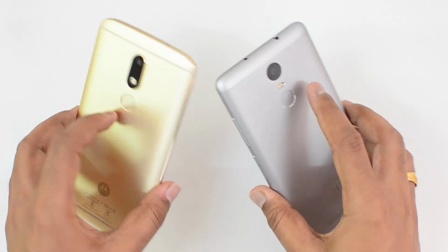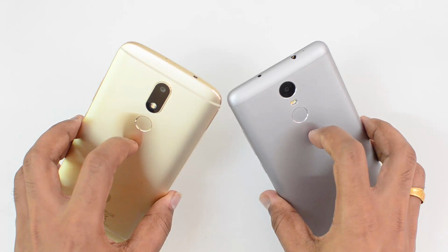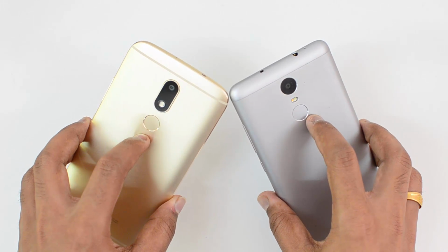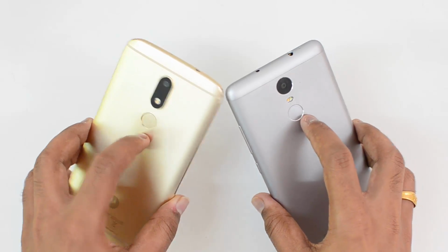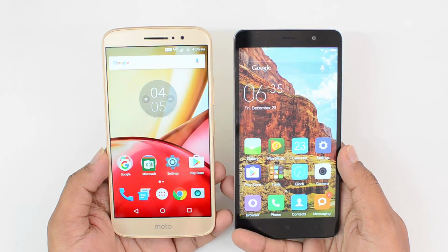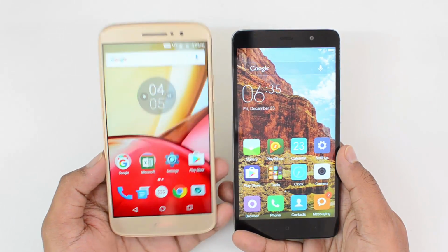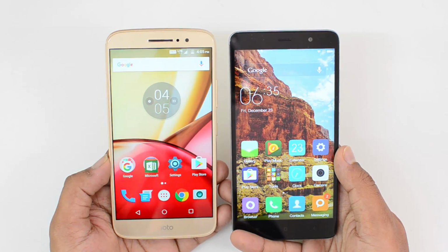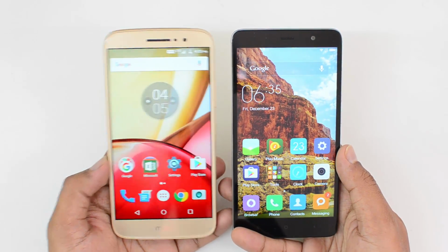And apart from that, if you look at the fingerprint scanner experience, both are pretty good, and both have the fingerprint scanner located on the rear panel and do the job pretty well in unlocking the device. And apart from that, the speaker quality is quite good on both the phones. Additionally, you have Dolby Atmos support on the Moto M. So if you're a person who loves listening to music, the Moto M would be the better choice out of the two devices.